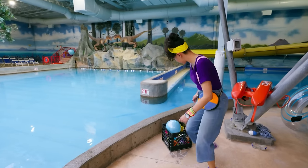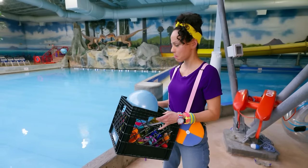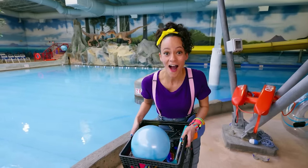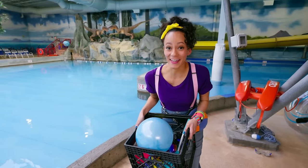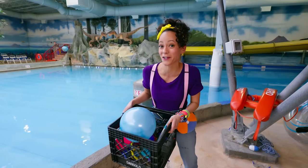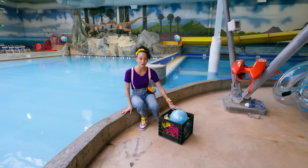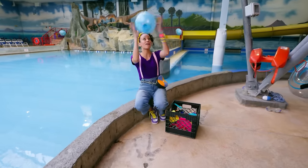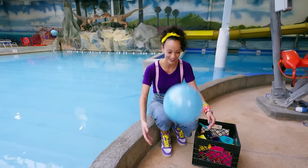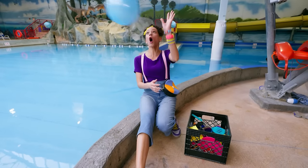Oh, look at this. A crate of objects. And we're by a giant pool. That only means one thing. We should play Sink or Float. Will you play Sink or Float with me? Awesome, let's do it. All right, let's see what we have in the crate. We have a blue bouncy ball. Ooh. Will it sink or will it float? We won't know until we throw.